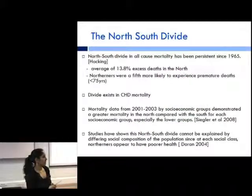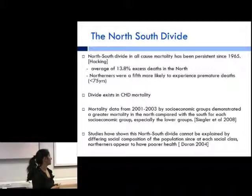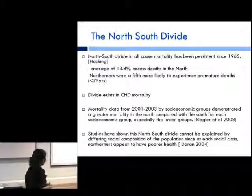So we know that all-cause mortality is greater in the north of England. 13.8% of excess deaths occur in the north. And if you live in the north and you're less than 75, you're actually a 5th more likely to experience a premature death, so less than 75 years of age. And we know that this divide exists in coronary heart disease.